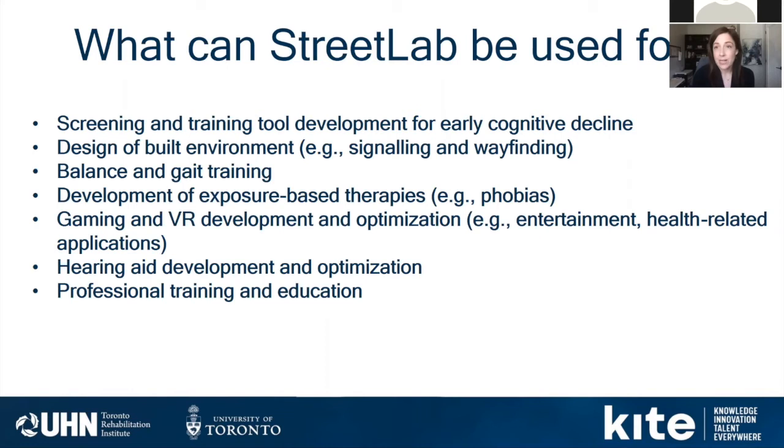Balance and gait training. So again, creating the challenges that people would be experiencing in everyday life and trying to use those to train people. Development of exposure-based therapies is a common application of VR. So for instance, for individuals who have specific phobias, to introduce the stimuli that creates the anxiety and use a graded system of exposure to extinguish that. Gaming and VR development and optimization is obviously a big one.